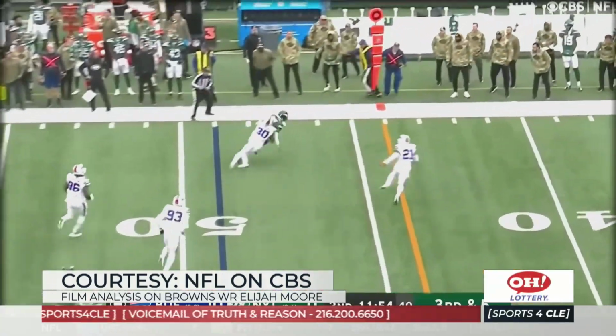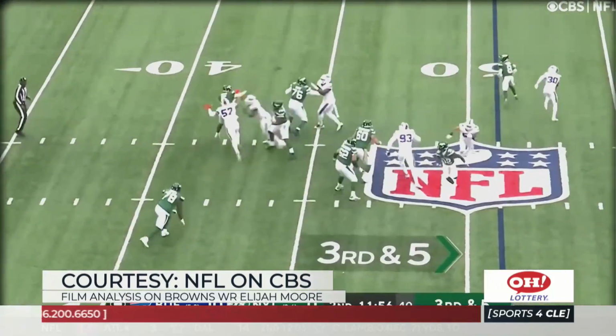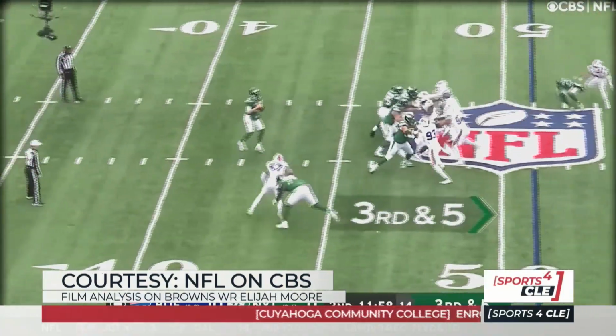And once again, it's easy yards. It's an easy throw. He breaks the tackle here. He gets the first down. It's 3rd and 5. He's very good on these little under routes, these little option routes. Again, he puts such stress on the defense because of his raw speed.